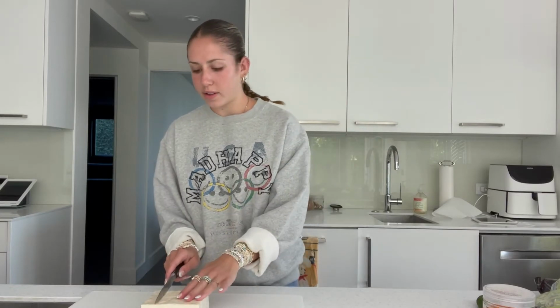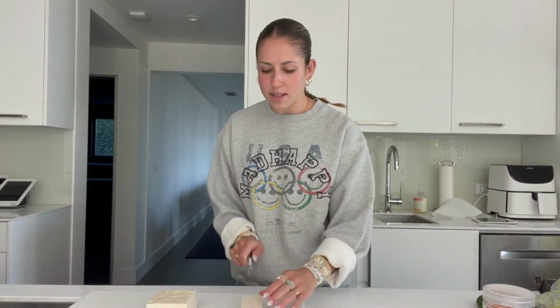So the first thing I'm gonna do is cut up some tofu so that I can put a protein in it. I'm using extra firm tofu. I'm just gonna cut a third-ish of the block, like this. And then cut this in thirds as well. This piece is like a little rectangle. And then the remaining, I'm just gonna put away so I can use it for another meal another time.